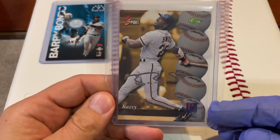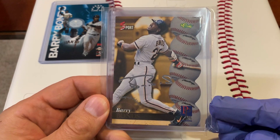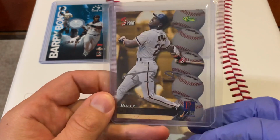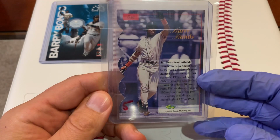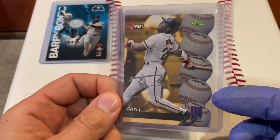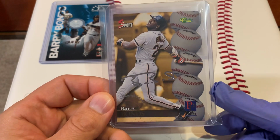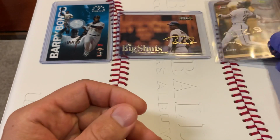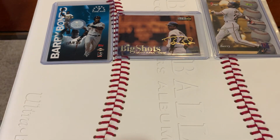Here's another one. This is a 95 Classic 5-sport die cut. And this one's got the silver script. And again, I didn't know that there was a silver script version of this card. I had to look it up on Beckett just to see the checklist. And man, glad to add that one into the collection. I don't think that card's very rare. I just didn't know about it.